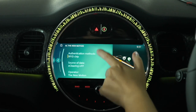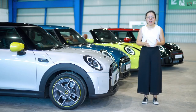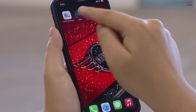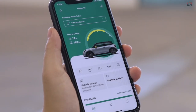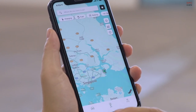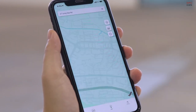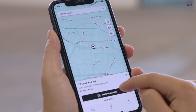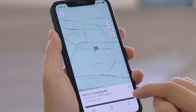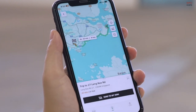Speaking of navigation, all Mini owners can now plan their routes very easily with the new Mini app, available for both Android and iOS smartphones. Just tap this button here, and once you've located your destination, you can send it directly to your Mini. As an added convenience, the new Mini app allows you to preview the route directly from your phone.